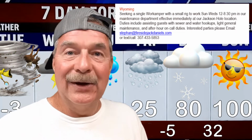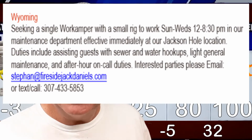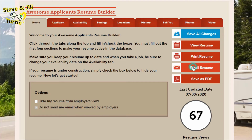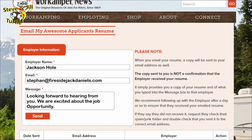After you get all that information into the Awesome Applicant Resume Builder, you're ready to go look for a job. Now, let's say that you find this job and you're ready to apply. Step number 10, email your resume. Go back to the Home tab and click Email Resume and complete the information. The employer's name, their email address, and a nice message. Then send it and wait.